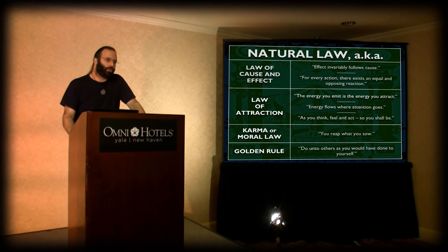Again, it's been called consequentialism. That's another thing I could put into this chart. In other words, that there is free will, but there is no free will without consequence. That's called consequentialism. That would be another very accurate way of referring to natural law.